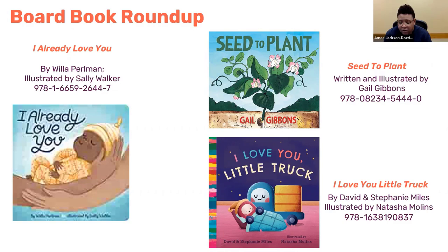And then the final board book that I have today is called I Love You, Little Truck by David and Stephanie Miles, and it's illustrated by Natasha Mullins. This is a rhyming story, and this is a story where little kids and little trucks just need to be reassured of a parent's love.